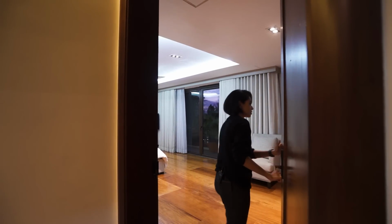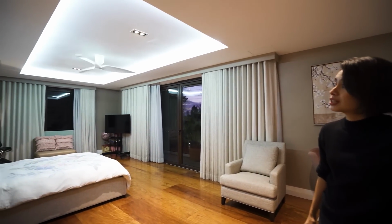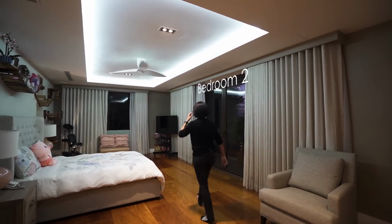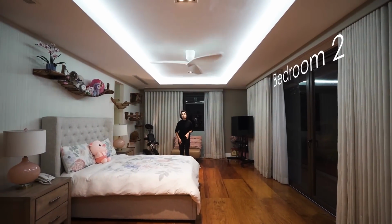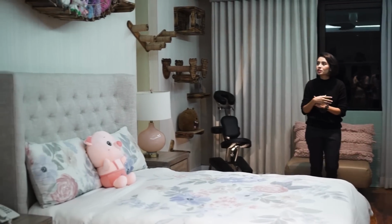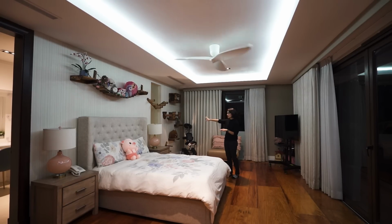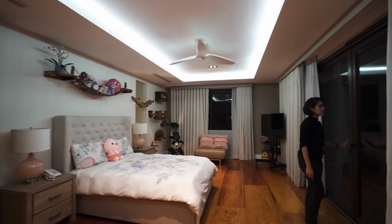Okay, so this one is right across the boys' room, and they turned this one into the girls' room. The boys' room had 2 beds, right? And this one only has 1. But I just wanted to show you guys the amount of space that this room has. Look at that, it's a bridge of stuffed animals. It's so cute. Oh, and they have cats. That's what the cat wall is for. And then again, this room has balcony access.